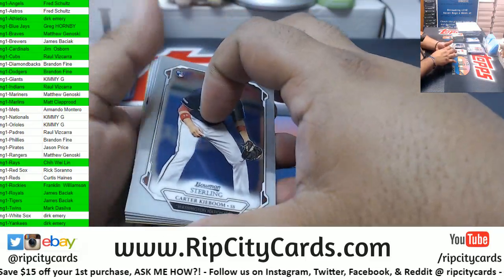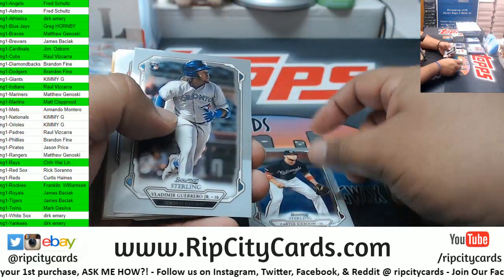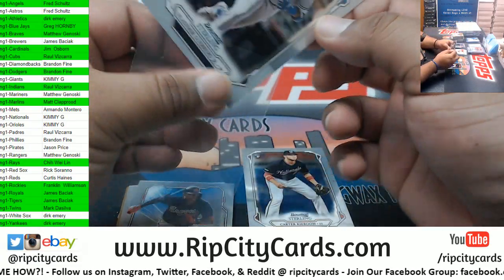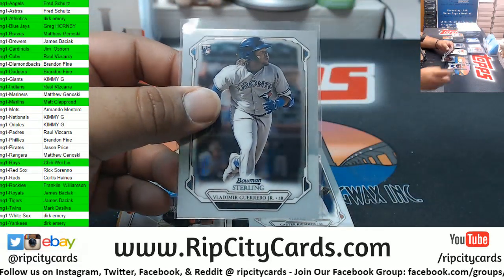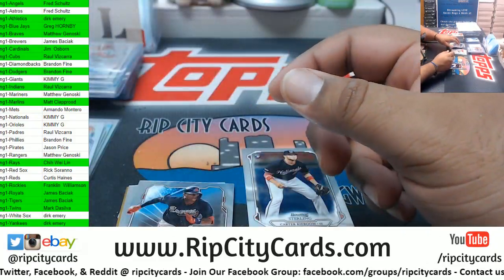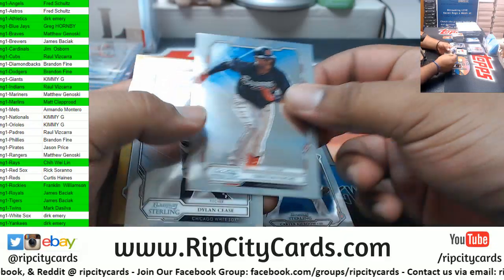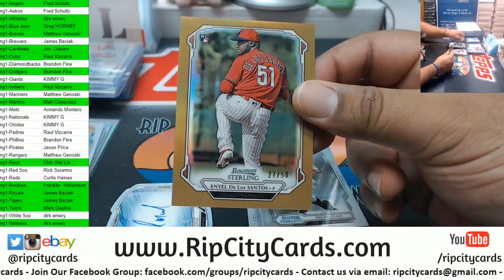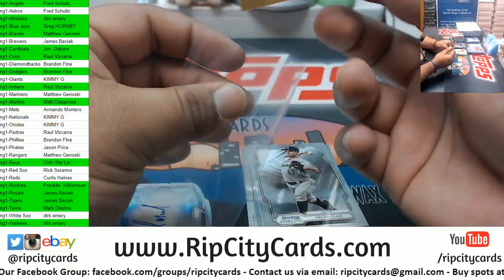Took a peek at it, and you probably saw it too. Kaboom Nationals, Guerrero Jr., Blue Jays. It is a rookie card. Not numbered though, but I'm going to go ahead and top load it regardless. Pache Braves, Cease White Sox, De Los Santos to 50, Phillies Gold.